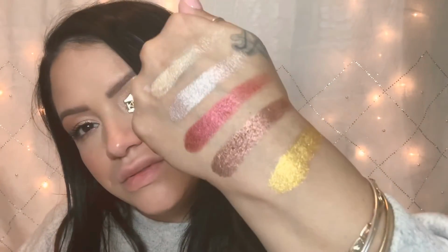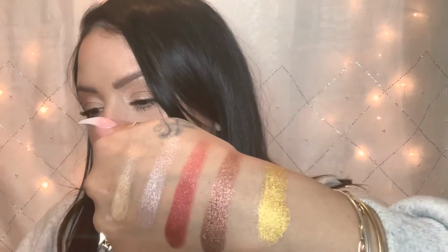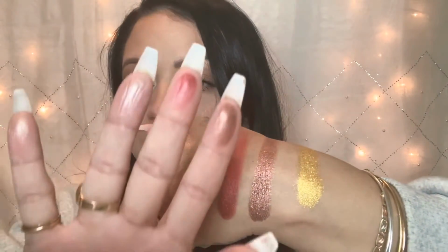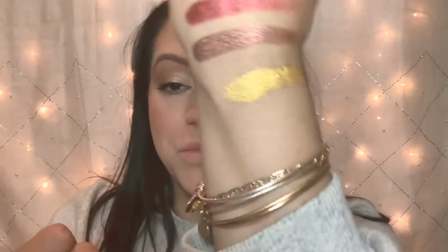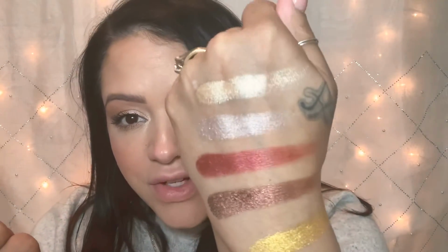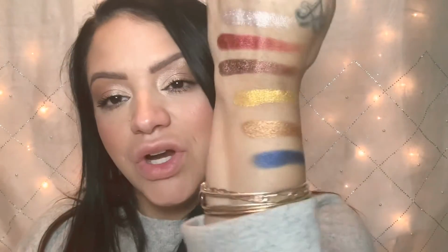Very beautiful. They are very pigmented. I still have pigment on my fingers. And these are one pass swatches. They're not patchy, but then shimmers are the easiest formula to create. So we're going to swatch the rest of the shimmers. Here are all of the colors.